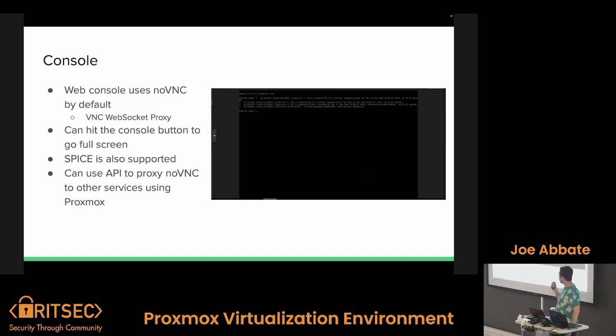It can also support something called Spice. I haven't gotten into it much. Spice you can actually use on a physical app. So if you don't have to open a web console, you can do it from here. noVNC is also nice because since it's a web system, you can use the Proxmox API to reference it on another application. So if you ever wanted to make some type of external tool to Proxmox to manage it, you can get console access through noVNC.